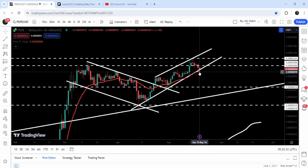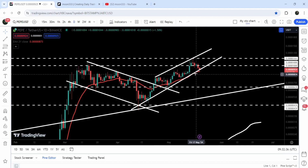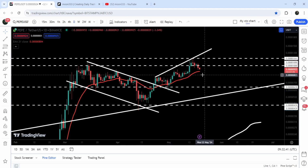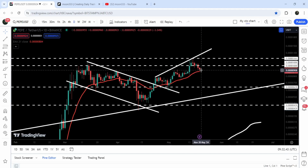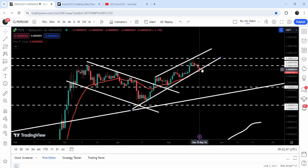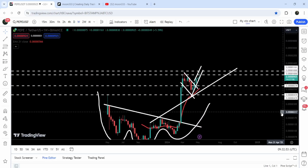By the way, here we also have another support of EMA 21, the exponential moving average 21 on this daily time frame chart. You can see that the price line is almost about to hit this support of EMA 21 once again. And that is moving at almost exactly the same level where we have the support of this rising wedge pattern as well.